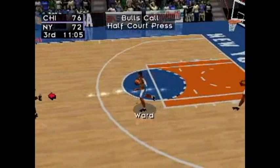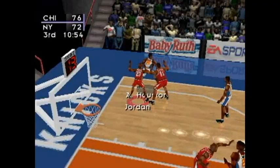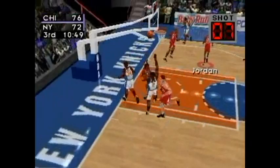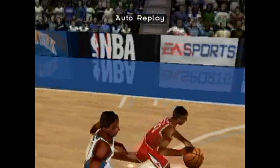Inbound pass to Ward. From the right side to Johnson. Houston gets the ball. From the baseline to Oakley. Quick pass to Johnson. He shoots! The rebound by Longley. From the right side to Pippen. With a huge jam. Let's check out the replay.